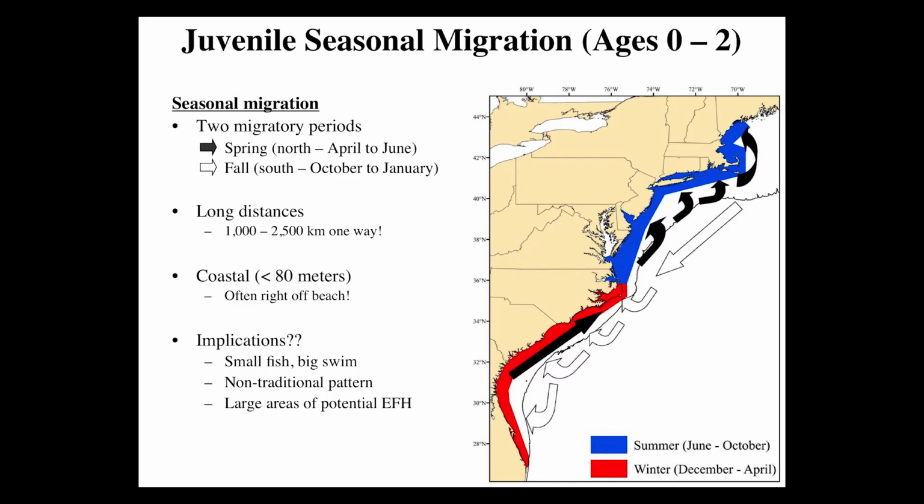So focusing only on the sharks that come to New England in our backyard here, around the ages 0 to 2, just to sum up their movement patterns, we see that they're undergoing seasonal migrations that are defined by two main migratory periods. So we have a spring migration, where the sharks are moving northward along the coast during the months of April to June. And we have a fall migration, where they're moving south along the coast to southern latitudes during October to January.